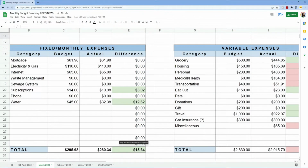Alright, going into my fixed and monthly expenses, most of them are green, which is good. Mortgage is still about the same. I paid $61.98 as additional principal payment. My fiance is the one who pays more for the mortgage. I just pay about $61.98 to make it a flat amount, and that is about $3,500 that we pay.